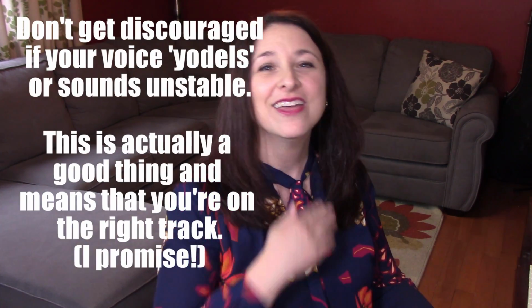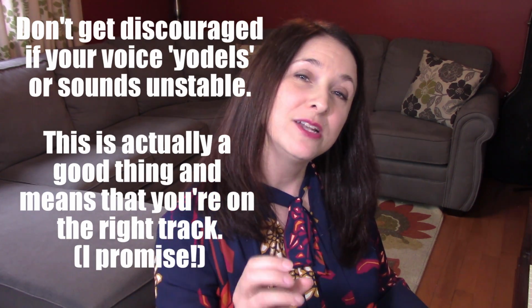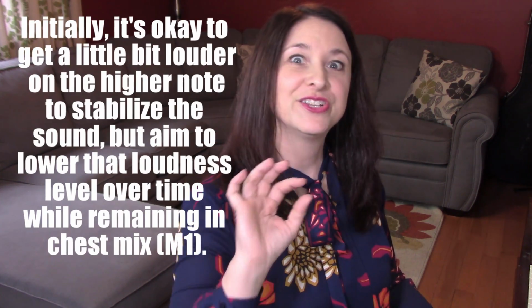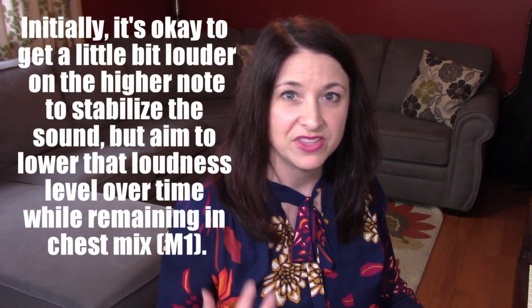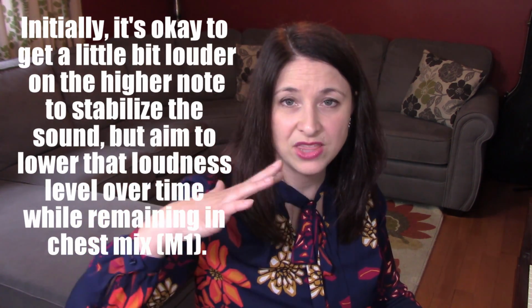That's because you have to just figure out the coordination, the breath, and the resistance level. I always say if you need to, just go a little bit louder, not too much, in order to get the sound to stabilize, because the goal here is to learn to bring those levels down without flipping into falsetto or some sort of disconnected sound, or without having to be in head voice when you don't want to be.